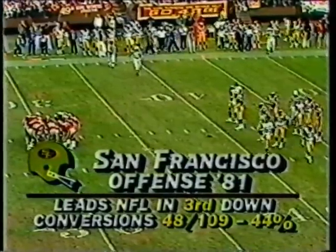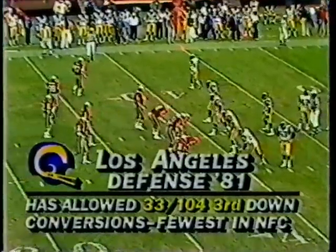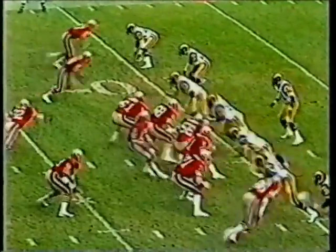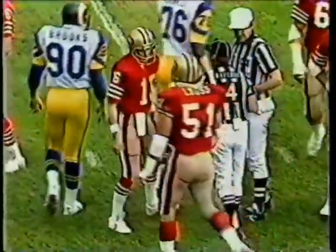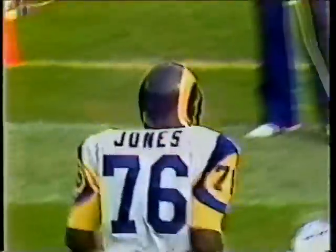Look at this, this is an interesting statistic that will surprise some people as we come to a third down. On the other hand, Los Angeles has done very well. Patton and Cooper in the backfield on a third down and 7 for the 49ers. Montana in trouble, pressure put on. Cody Jones was there. Coming into this game, Los Angeles had a total of 18 sacks, well off of their pace of a year ago when they led the NFC with 56.